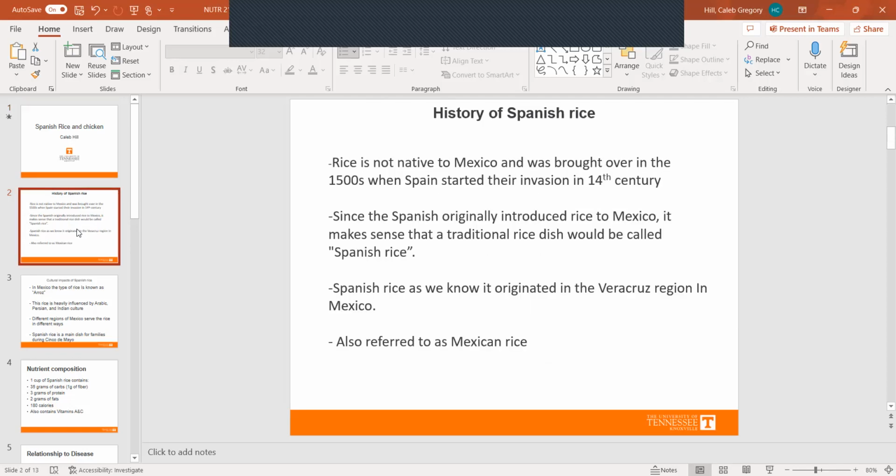So the history of Spanish rice is that rice is not native to Mexico and was brought over in the 1500s when Spain started their invasion in the 14th century. Since the Spanish originally introduced rice to Mexico, it makes sense that a traditional rice dish would be called Spanish rice. And Spanish rice, as we know it, originated in the Veracruz region in Mexico, and it was also referred to as a Mexican rice.